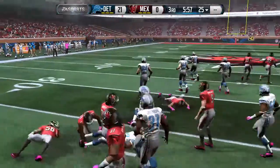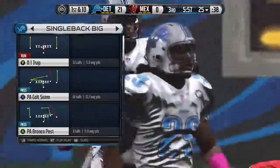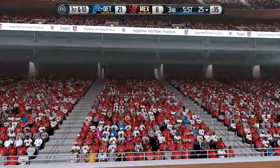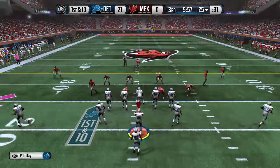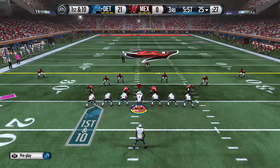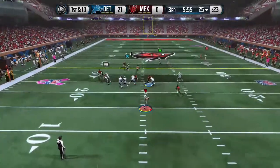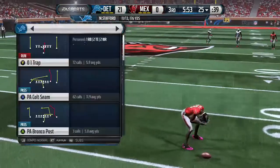The tackle's made right around the 25-yard line. First down coming up. Double tight end formation. Stafford's got it after the play fake. Incomplete, almost going in the other direction.